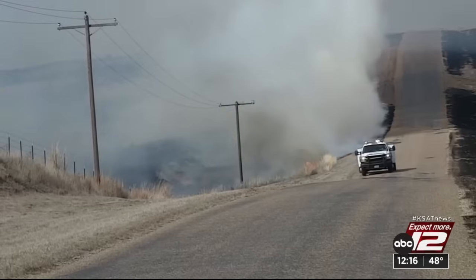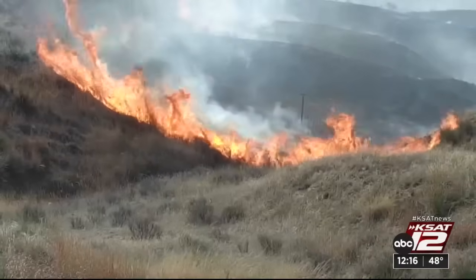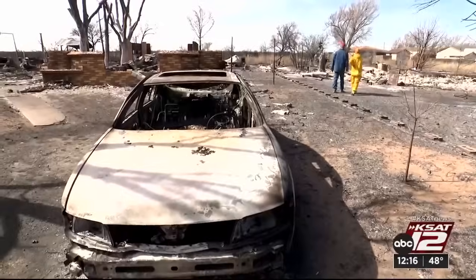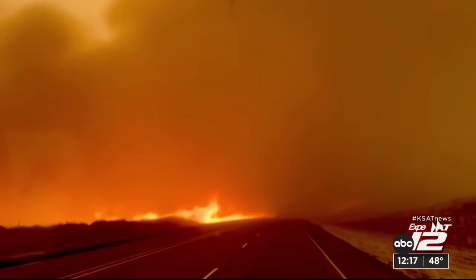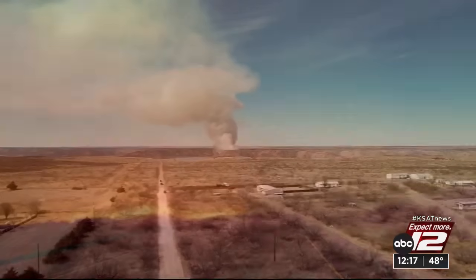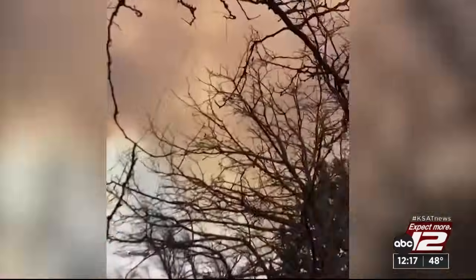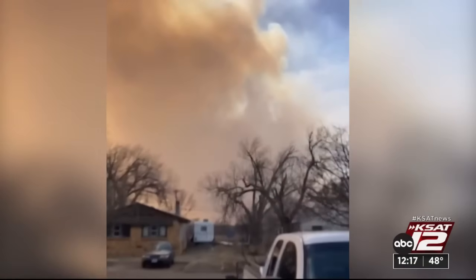The inferno killing 83-year-old Joyce Blankenship in her house, according to her family. The fire also torching scores of other structures and thousands of cattle. Windy conditions, dry brush fueling the growing fire, claiming 200 acres of land every minute. Rich ISD Superintendent Jason Garrison says many families have had their sense of security taken away, and in its place, they have nothing but ash.